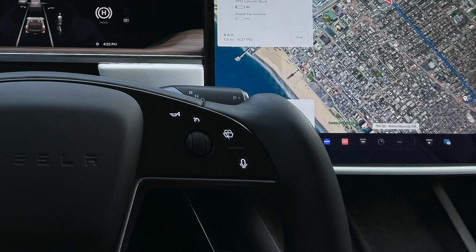Which leads us to mystery number 2. Why does the right side thumb wheel only do one thing? Well, I'm talking about this, by the way. This is the right side thumb wheel. On the Model 3 and the Y, you can press it like a button and it's voice control, or you can push it left or right and it changes the follow distance. But on the Plaid, it only does one thing, and that's engage cruise control.